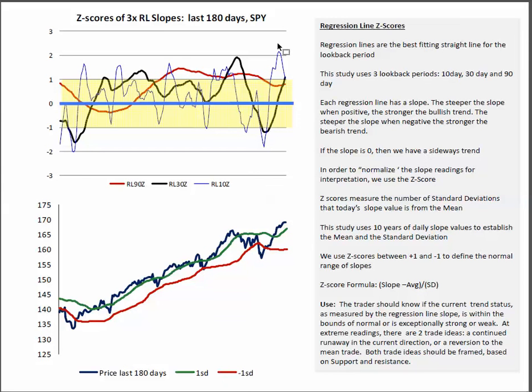In the z-scores of the regression line slopes, you can see the 30 and the 10 have both come from below their channel. Now the 10 has come out of the channel and come back, and the 30 is getting ready to leave. So this could be the start of an exceptional move up. This was the last time that the 30 broke above out of its channel, and it gave about an $8 move. So that's why I think another $8 is foreseeable here.